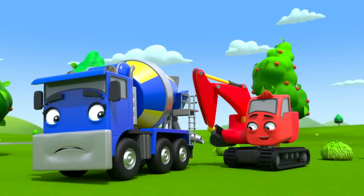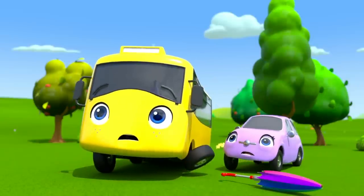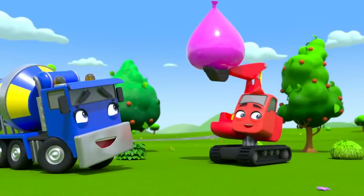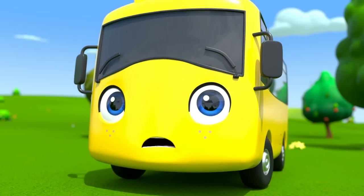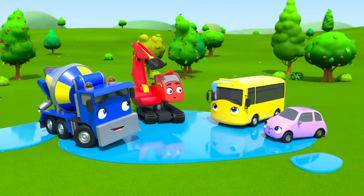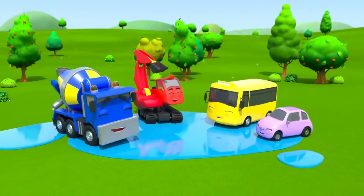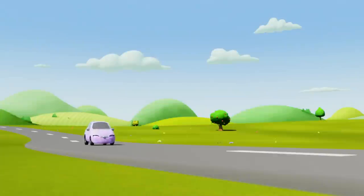Uh-oh, Digley and CJ are filling up again. Whoa, look at the size of that balloon. Looks like Buster is in trouble. Wow, nice shot, Buster. That was so much fun.